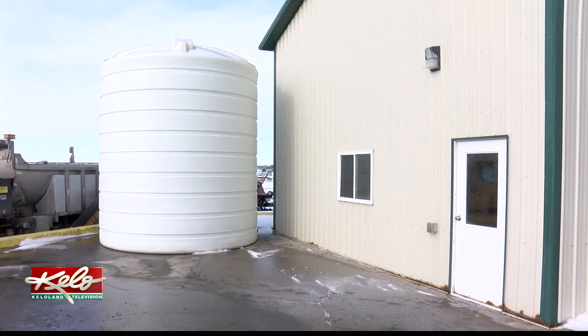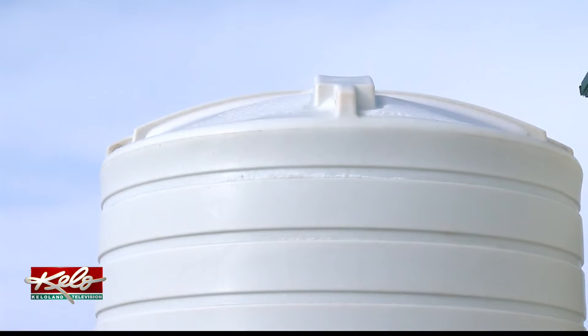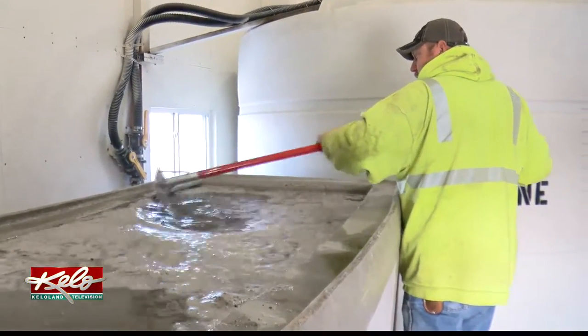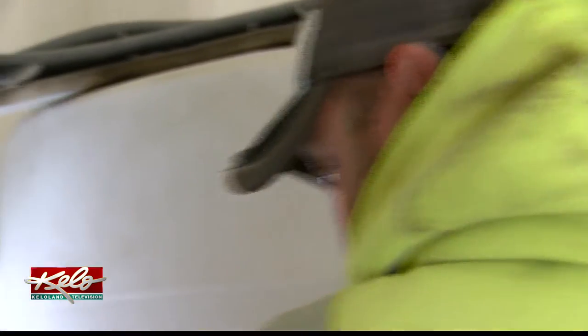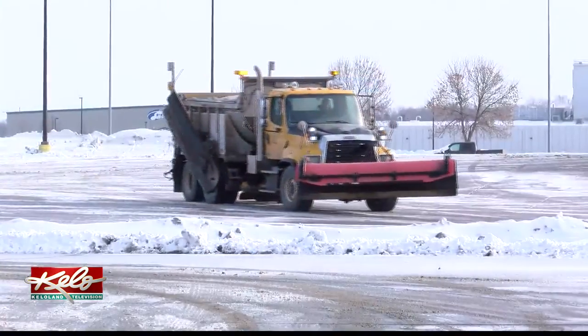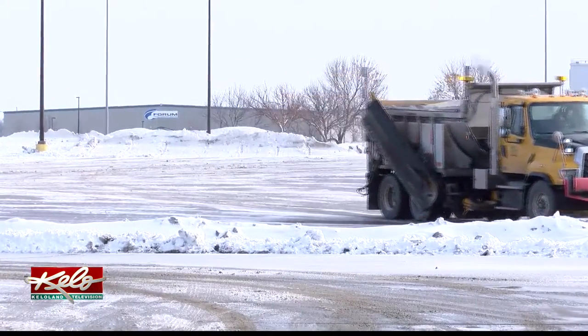The DOT has tanks ready to be filled with a product called beet heat, which uses the sugar from beets to create a hardier and stickier snowmelt. And what sugar does is reduce that freezing point. It lowers that so it doesn't freeze quite as quick. It's a stickier product, so it tends to adhere to the salt a little bit better. We get a little better residual effect, so when the winter conditions are done, we still get some benefit from that material being able to stick to the roads.